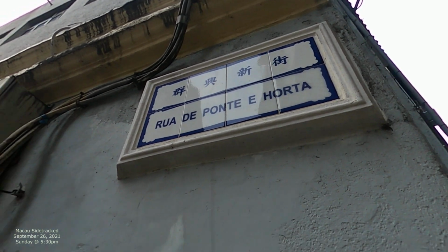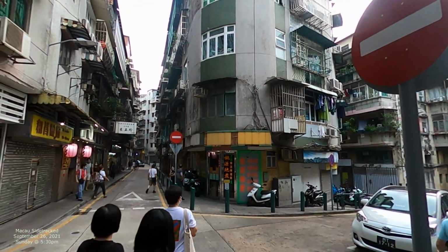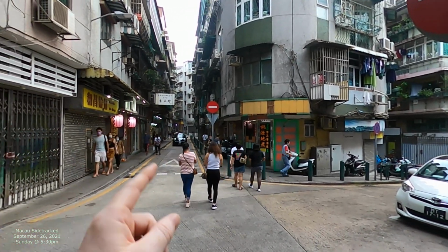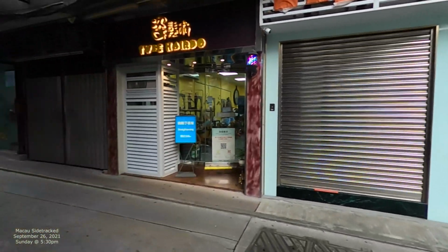Okay, so we're in Rua de Ponte de Horta, and we're gonna walk directly down that street. I just kind of capture a little bit of where we are. So this is Rua de Seminario. Seminario is down that way, and then this one is Alfagada, I believe, which is another really beautiful street. And let's just get started.